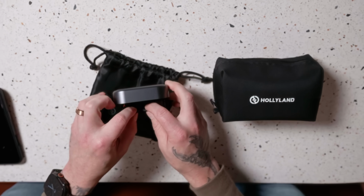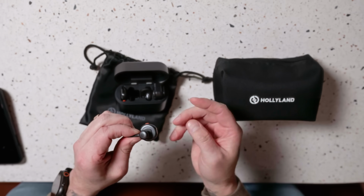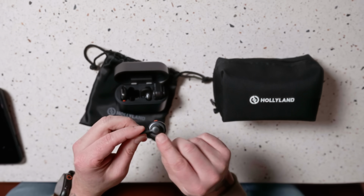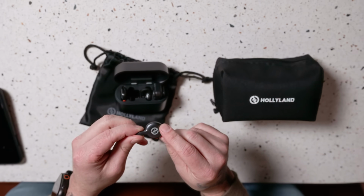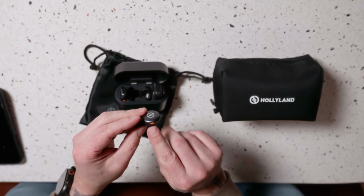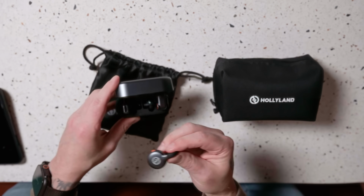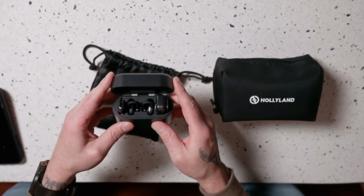And then we have our transmitters, which are so tiny. They just clip on your clothes like so, and that right there is the microphone. This is the battery. That is how small these mics are. We have a button right here used for pairing as well as for controlling the noise cancellation. They give you great battery life, and you can pick it up for like $100.